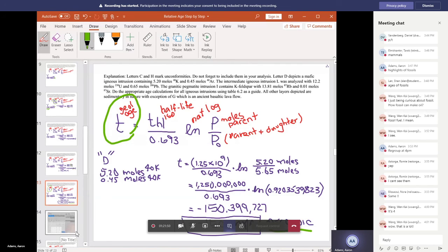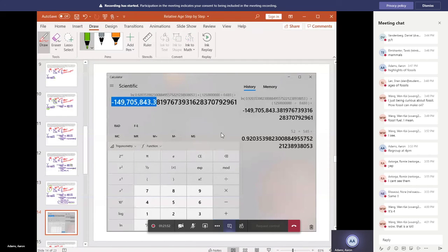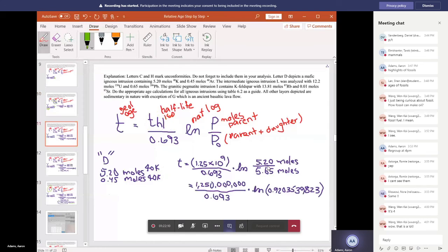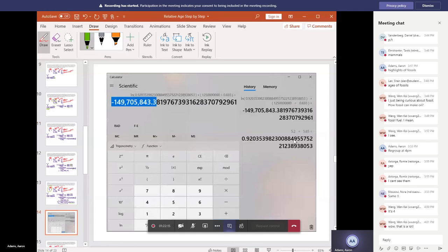I did a screen capture here when I just did it on the computer calculator a little while ago, but let me show you this as well, because you can run this off your laptop or your phone if you've got a scientific calculator on your phone. The first thing I did here is I actually did the mole term over there. Whoops, come here. There we go. 5.2 divided by 5.65, that's what I did first. In my calculator, it gave me this answer, 0.2920.